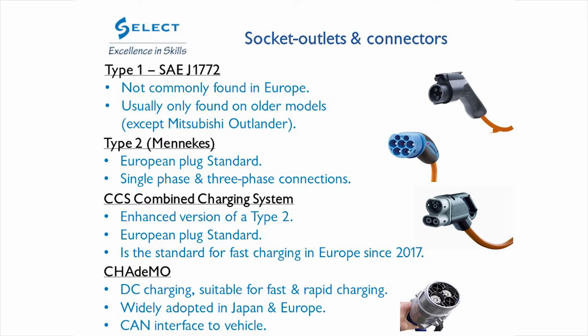Type 1 is the standard Japanese connector for electric vehicle charging in AC supplies, which has also been adopted by the North American countries and accepted by the EU. A Type 2 connector was appointed by the Commission of the European Union as the standard for regular charging of electric vehicles. A Combo 2 connector is the enhanced version of Type 2 with additional power contacts for faster charging. The CCS connector has been the standard for fast charging in Europe since 2017.